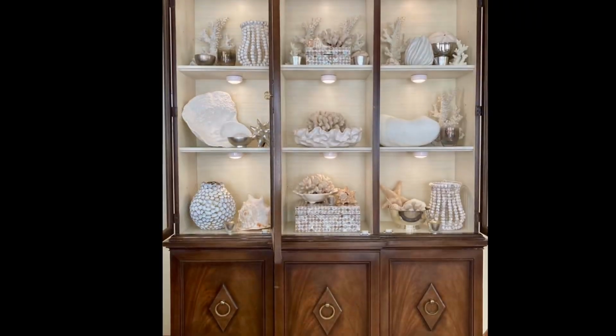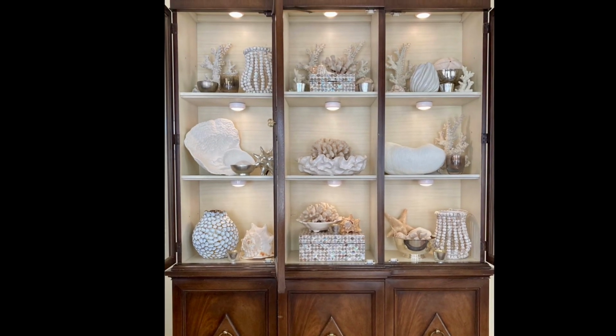Here's a picture without the chargers to give you an idea of what it looks like this way.